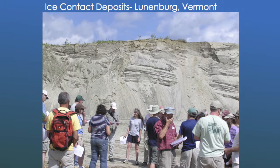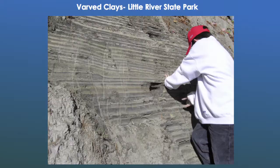So, ice contact deposits. These are sitting between the valley wall and the melting glacier, and you have gravel deposits. You have spectacular gravel deposits in town. This is one up near Lunenburg, where I went on a field trip years ago. You can see the beds in there, and this is all sand. This is near the sides of the valleys, just like here, where the glacier was melting, and the water melting off the glacier was sorting and rounding and moving the sediment around in specific locations.